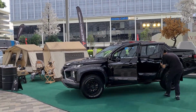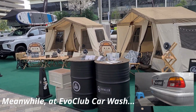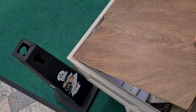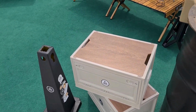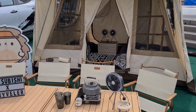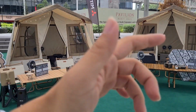So this is another display unit, and the concept of this event, of course, is to showcase the lifestyle aspect of the Triton. So here you have this Traveler brand, where they have all these, wow, this is cool, man. At EvoClub Car Wash, we have specialized boxes to keep the things that we take out from our customers' cars. Maybe I want to get one of these. Looks so cool. Okay, and check out these tents. They've all these tents here on display. All these camping accessories. So if you guys are fans of camping accessories, you can come check these out.